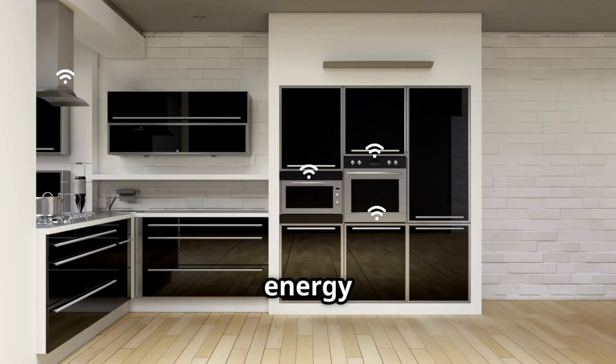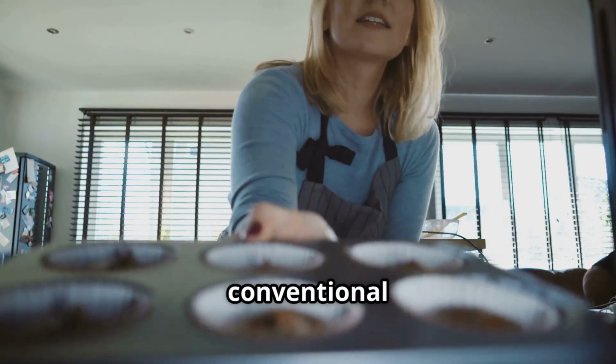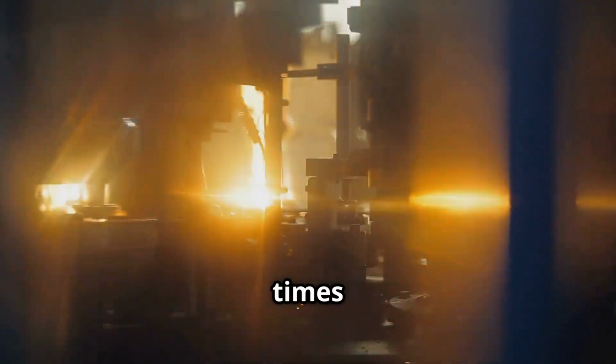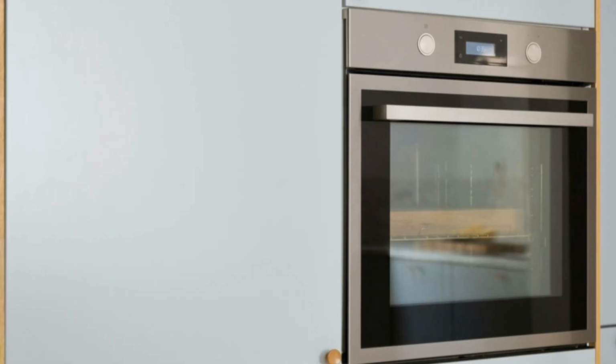Lastly, let's talk energy efficiency. Sadly, conventional ovens aren't the greenest appliances on the block. Those longer cooking times mean more energy used, which can show up on your utility bills.